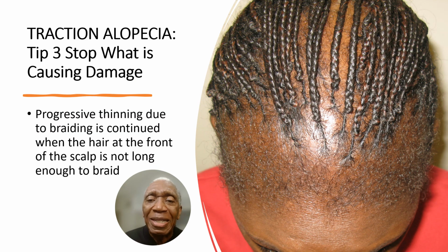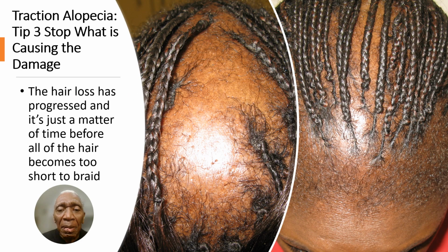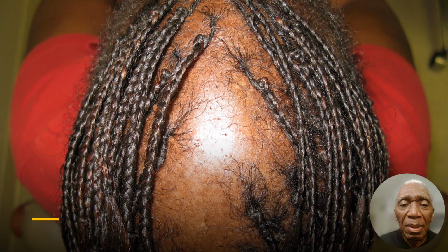This person developed an extensive fringe sign with just fine hair left in a band across the frontal area of the hair loss. It's really too short to attach braids to, but the braiding on the top continued. And so, as you notice, the hair loss has worsened. The area to attach hair braids to is extensive, and ignoring the fringe sign and continuing to braid the hair causes the condition to progressively worsen. Once the condition is too far gone for hair to grow back, only scar tissue is left behind.